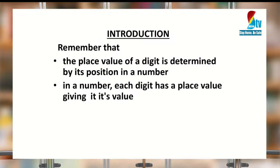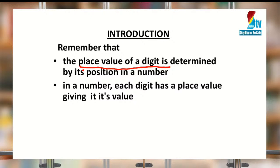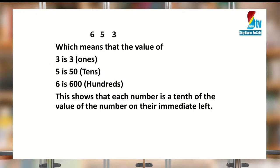Let us try to remember, dear learner, that the place value of a digit is determined by its position in a number. It is determined by the position of the digit in that whole number. And also remember that in a number, each digit has a place value. The place value will give the digit its value. I hope you follow, dear learner.